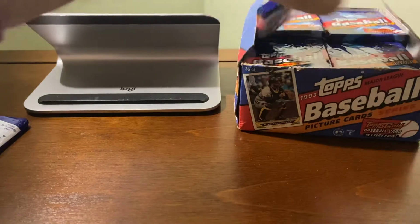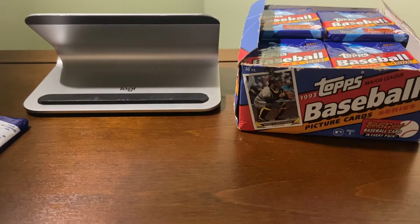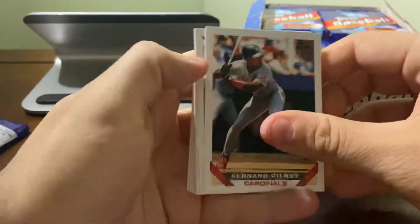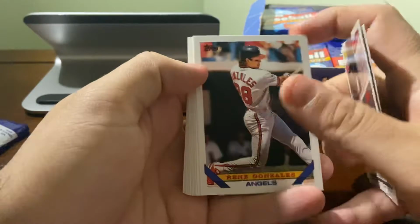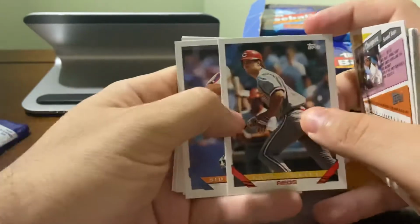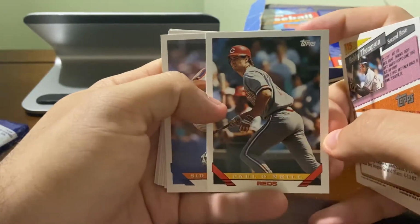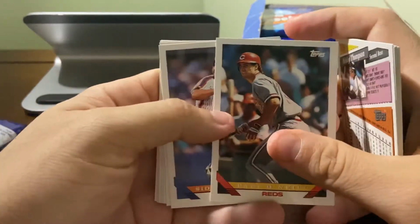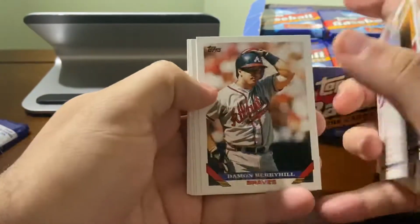Tom Henke there, the last card. Great closer there for a long time with the Rangers and the Blue Jays. Andres Galarraga, Doug Jones again. Robbie Thompson is the gold here. Paul O'Neill, I thought he got traded to the Yankees in the offseason after '92. So this may have been right before the trade.